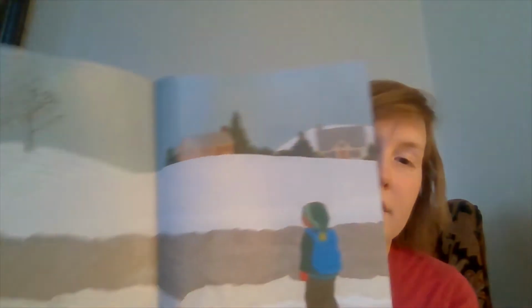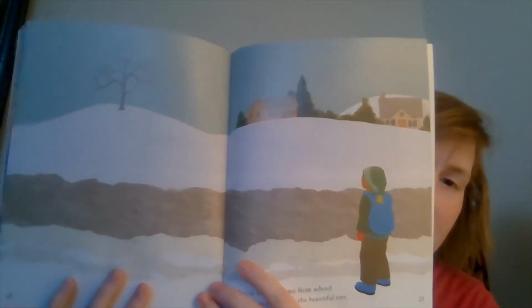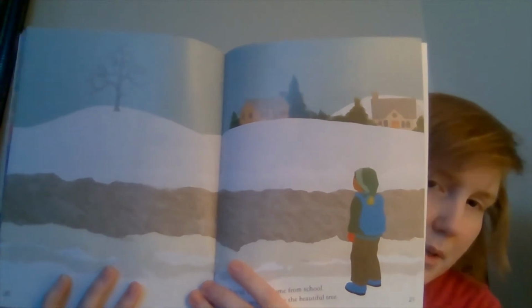David walked home from school. On the way, he saw the beautiful tree. There it is. Looks different from the picture his class made.